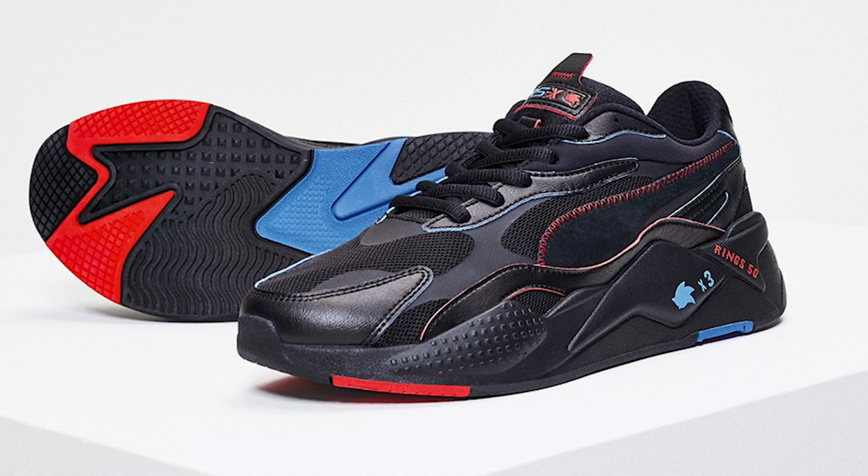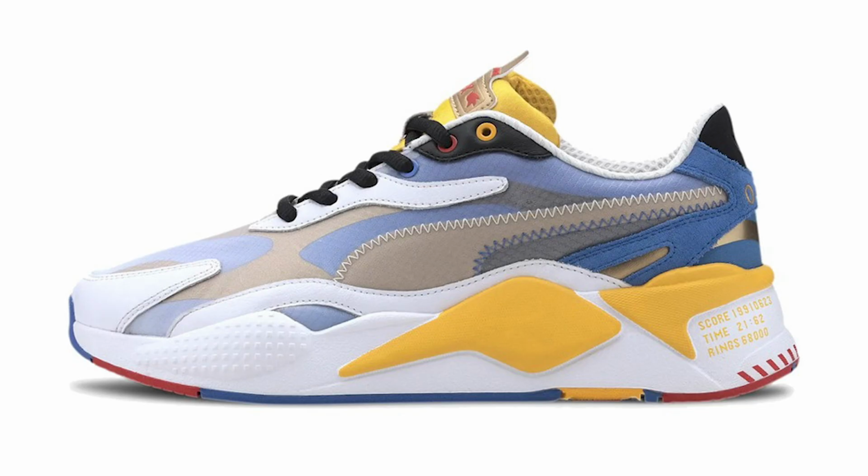They did a Knuckles and Shadow version, which is black and red, and they also did a Sonic version, or Sonic and Tails version, or Sonic and Supersonic version. But anyways, if you were looking for more of a hype beast Puma RS-X3, the Sonic collaboration is definitely worth checking out. But that's number 9, the Puma RS-X3.